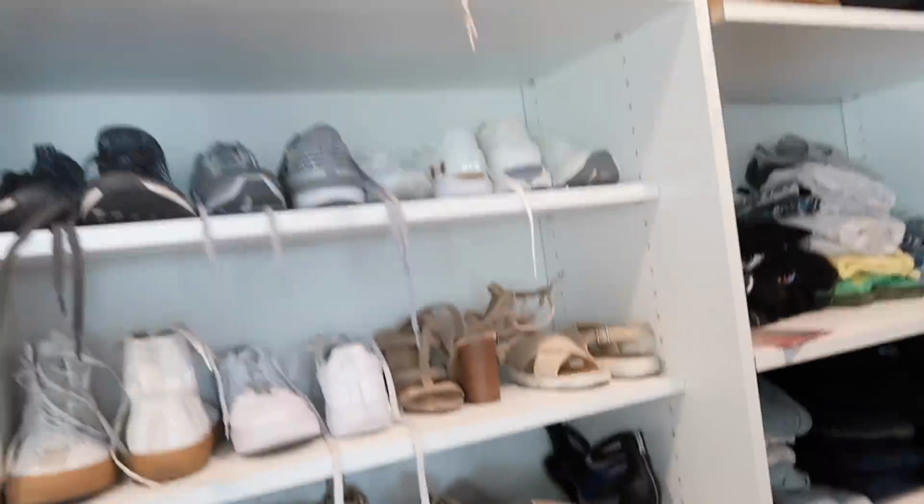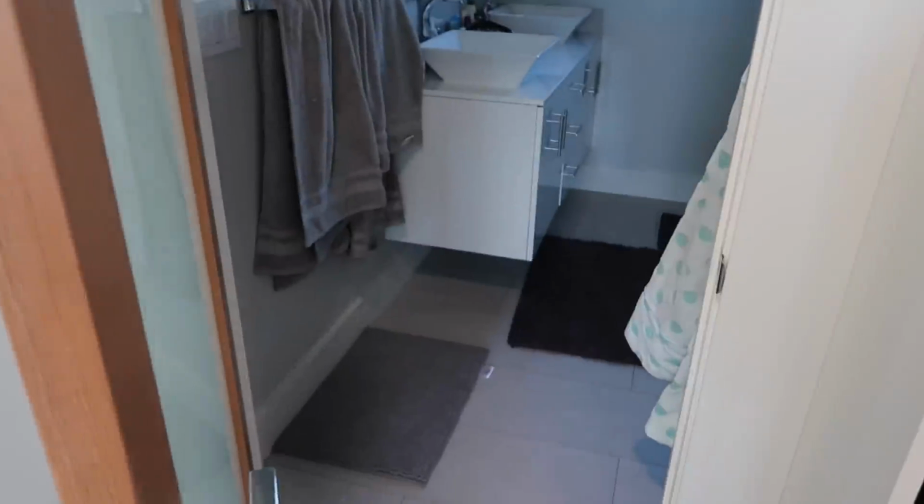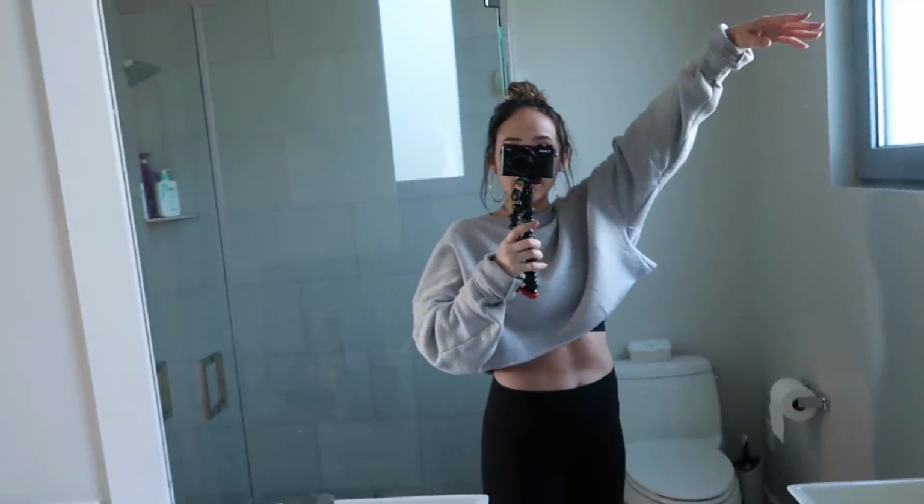Okay, so here are all my shoes, my closet, basically. I'm not really gonna go into depth of this, but that's Christina's stuff, closet, whatever. I put all my storage stuff up there too. And then here's my bathroom. It's cheeky, it's cute, I love it.